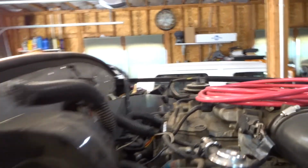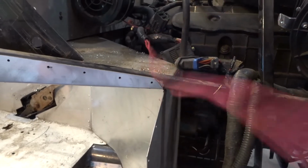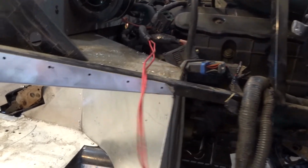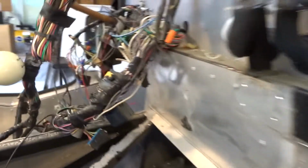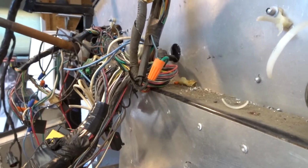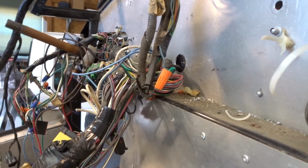And so you'll notice, we've already started tearing this car apart, so stuff like this is hanging out. This actually had split loom on it. This went to the tach driver for the tachometer. But here's a really good indication. That's a household wire nut, okay? That's not the only one in this car.